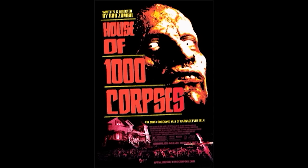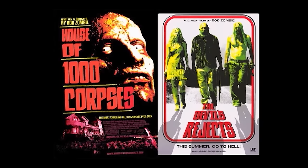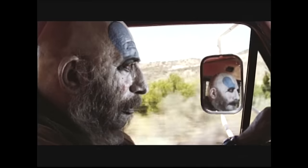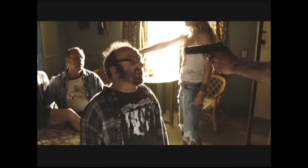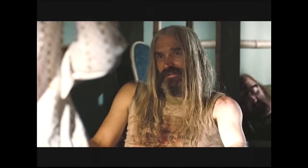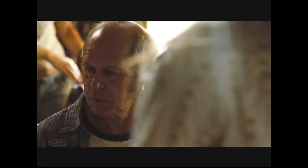Even though it's a sequel to House of a Thousand Corpses, the only thing they share are the same characters. Otherwise, they're two completely different movies. My opinion is that Devil's Rejects is by far the better film. It follows three serial killers who are running from the law. We don't know why they want to kill people, it's just something they do for fun. They don't just kill them, they humiliate their victims, verbally abuse them, and make them suffer in every way imaginable.